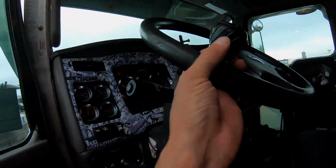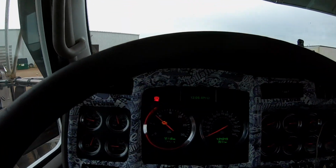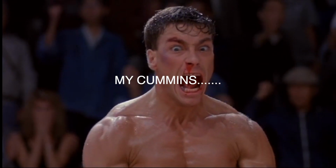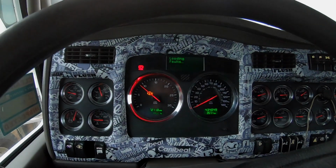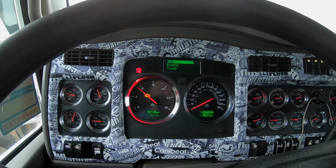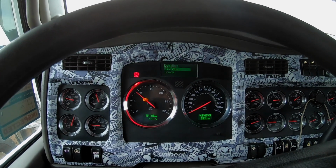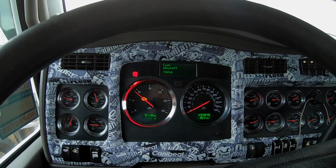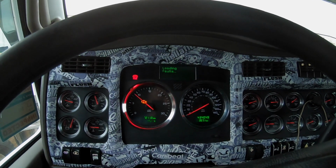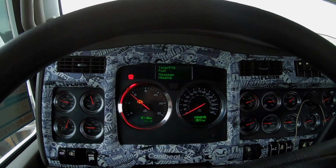Next problem. Do fuel shut off valve. That's a new one. There was always this one. No, not that one. Trunk. Total PTO fuel. Don't need it.